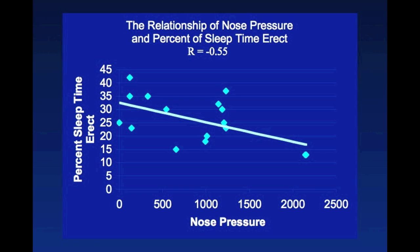The data reveal higher duration of nighttime erections in police officers with lower nose pressures. The data further reveal less duration of nighttime erections in police officers who used traditional narrow saddles with long protruding nose extensions who had high nose pressures.